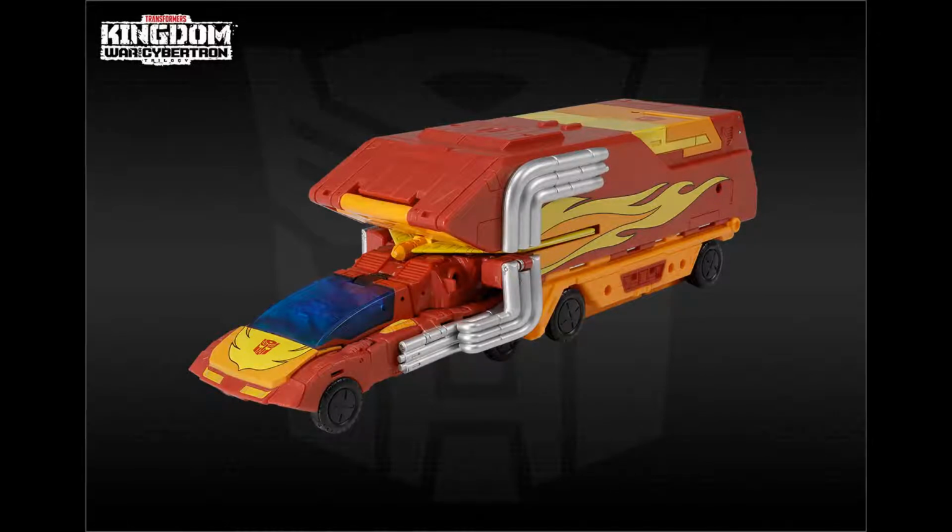Good morning. So recently, there was a new reveal in the world of Transformers. We finally have the Commander Class reveal from the Kingdom toy line, which is Commander Class Rodimus Prime. So we knew this was coming. We had seen the listings leaked before, and recently Takara Tomy, not Hasbro, announced on their marketing sites the Commander Class Rodimus Prime, and he looks pretty much how he was imagined to look like.